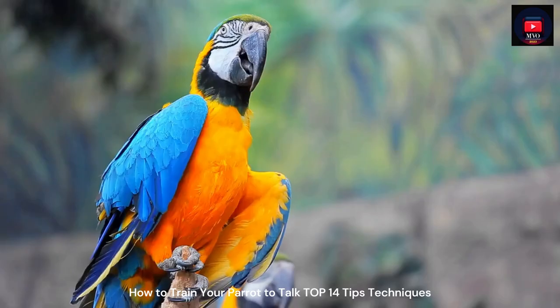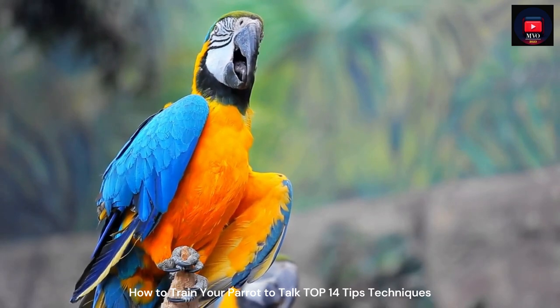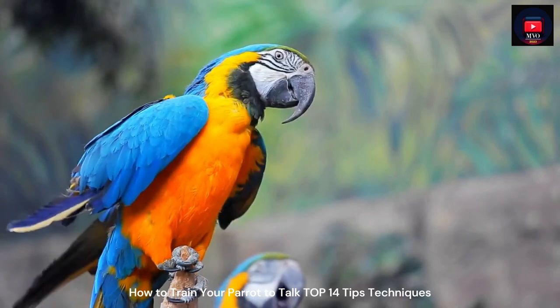Parrots are visual creatures, so use a mirror to help your bird learn to talk. When your bird sees its reflection saying a word or phrase, it may try to repeat it.